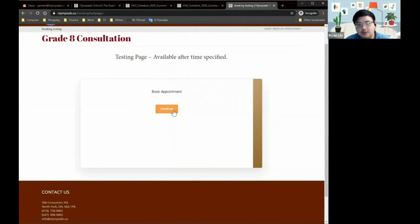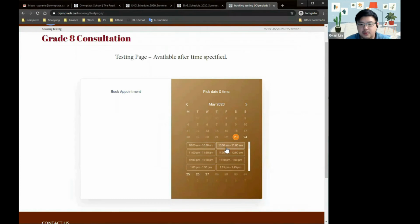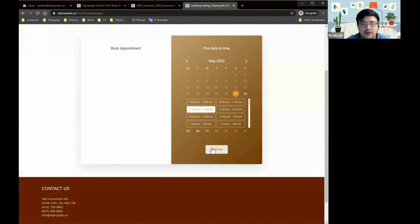Now, let's come back to the actual appointment software. We'll continue at this stage. Let's assume that we're clicking for Saturday, and the available time slots will show up. This is currently just for testing purposes. So let's assume I want to pick a schedule from 11 to 11:30. Let's click 11 to 11:30, and let's click continue.